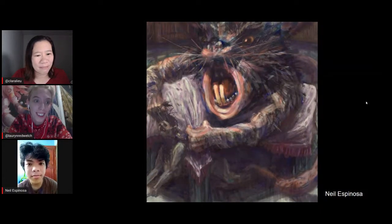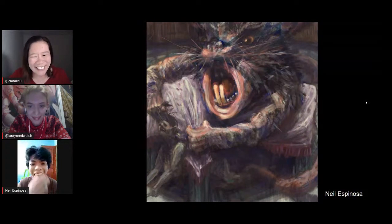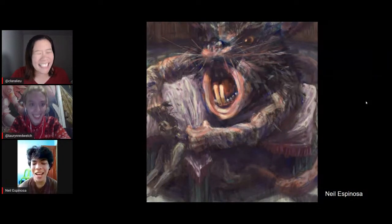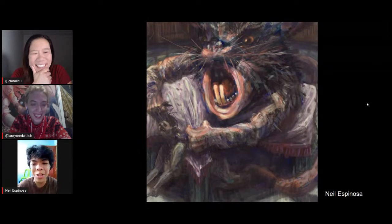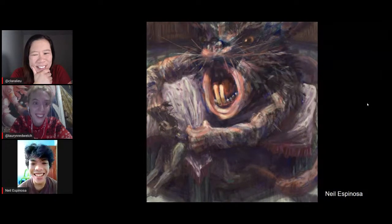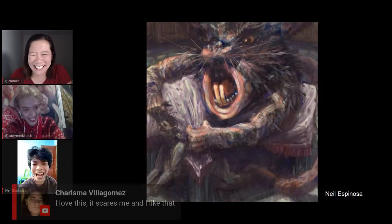Clara, what about you? Well, I'm curious, Neil, what was your reference for this? Did you have a photo of a rat, or what did you do? I used Google Images because there's a rat in our kitchen, but I can't take a photo of it because I don't like it. The rats are from different Google image pictures collaged together. That's a challenge. If you've got a real rat in your house, your challenge is to get a photo of that rat. Oh, I can't.